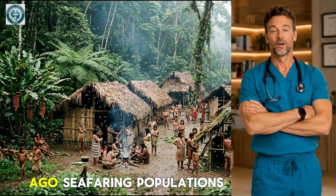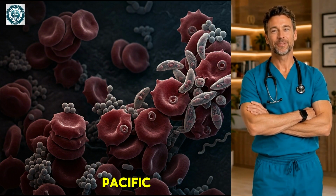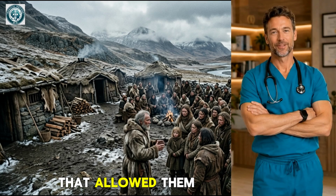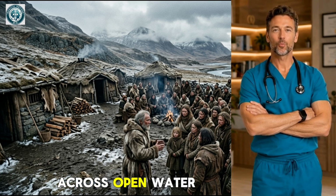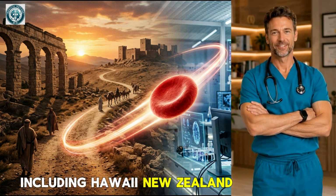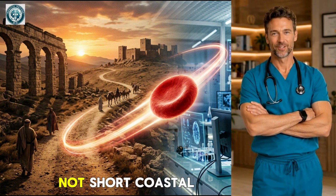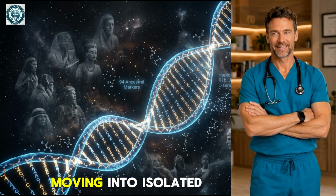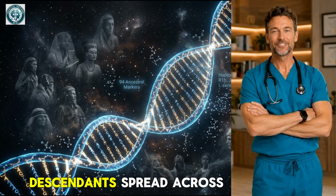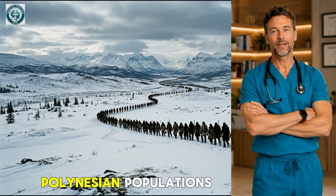Around 5,000 years ago, seafaring populations from the region of Taiwan began an extraordinary expansion across the Pacific. They developed sophisticated outrigger canoes and navigational traditions that allowed them to travel enormous distances across open water. They reached islands scattered across the largest ocean on Earth, including Hawaii, New Zealand, and Rapa Nui, also known as Easter Island. The journeys were astonishing because these were not short coastal trips. These people were moving into isolated environments separated by vast stretches of ocean. And as their descendants spread across the Pacific, genetic studies found high levels of type O in many Polynesian populations.